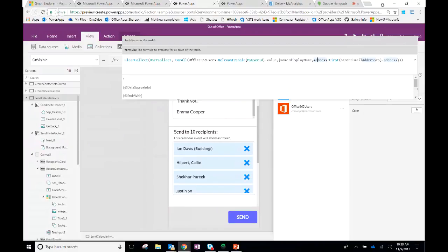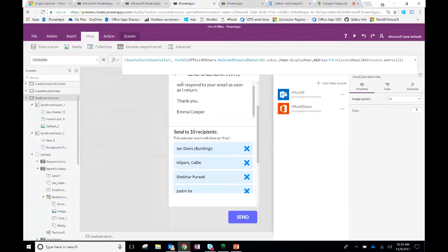Got it. So yeah, I just wanted to show that. I think that this functionality is super cool, and there's a bunch of different ways that you could use this kind of gallery connected to Office 365 users, relevant people. That combination, I think, is very powerful. And you could also pull in other things, like what company they're from or their user photo. And that's what I'll be showing later.